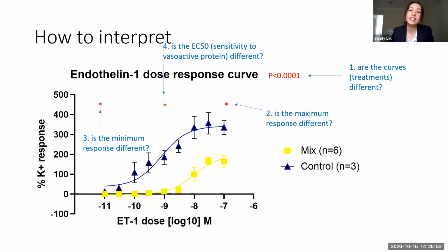Is the maximal response different, or is the minimum response different, or is the sensitivity shifted? So we did a sub-analysis comparing the maximal response, a sub-analysis comparing the minimal response, and another one comparing the sensitivity between groups to this particular drug. If it's significant, you'll see stars placed at the appropriate areas.